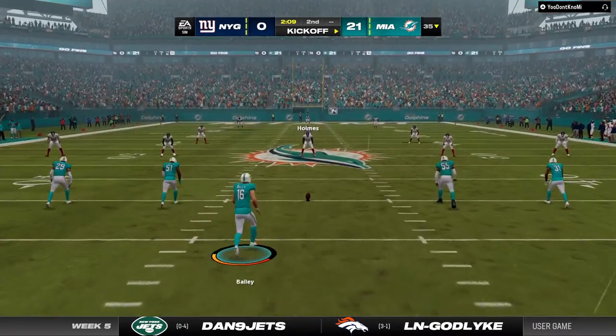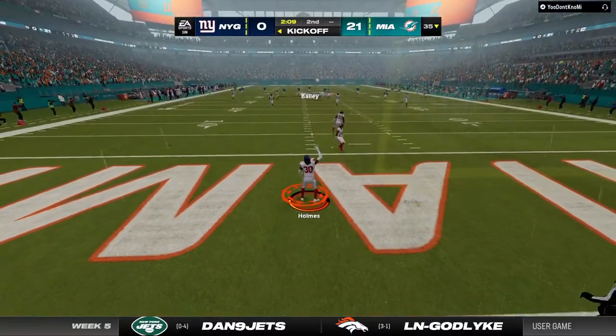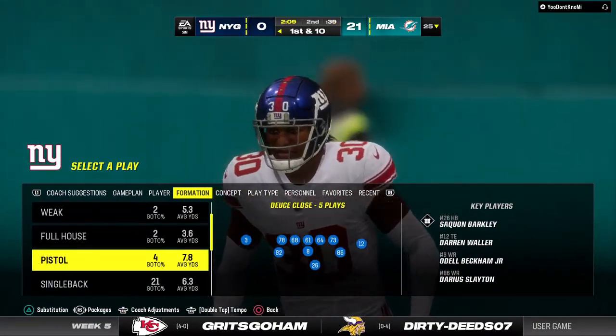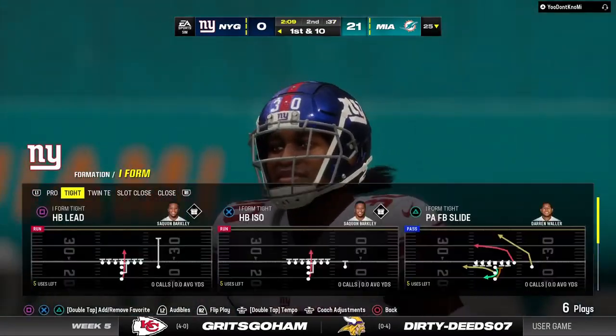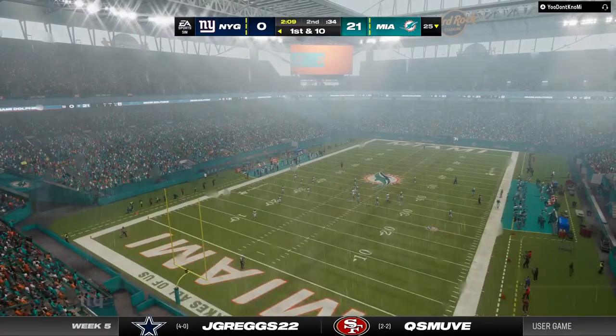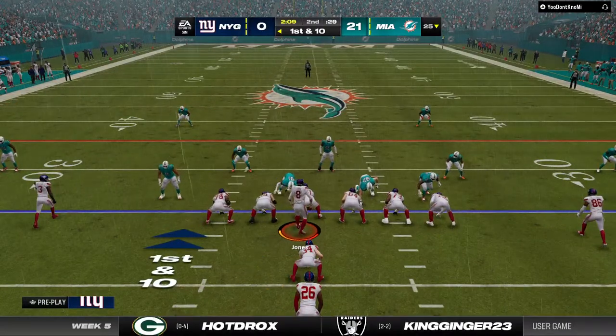Bailey now to kick it away after the touchdown. And a fair catch signal and taken successfully. The Giants take over first and 10 at their own 25-yard line. Okay, here we go. The Giants offense at the line, ready to begin their next drive.